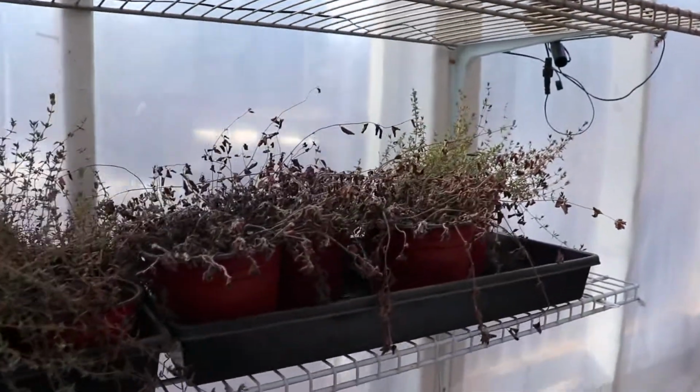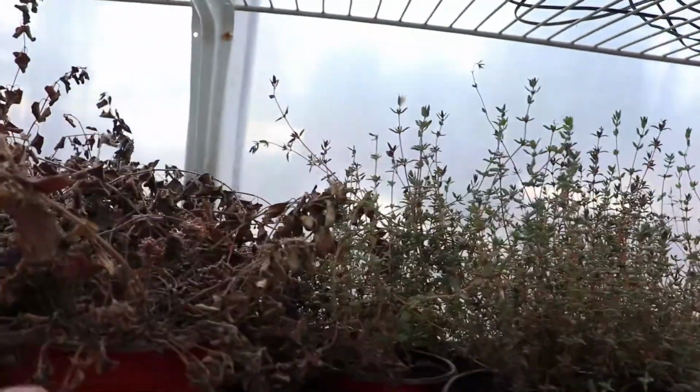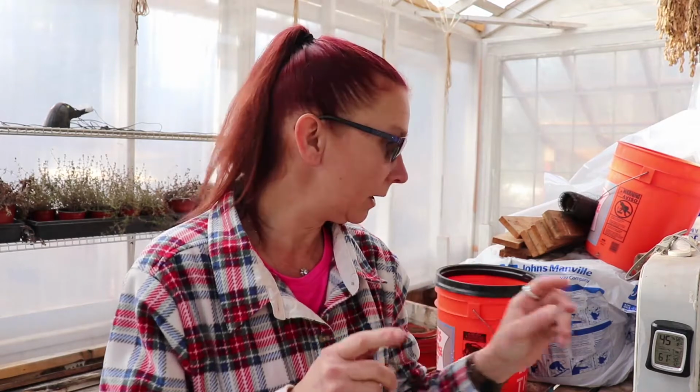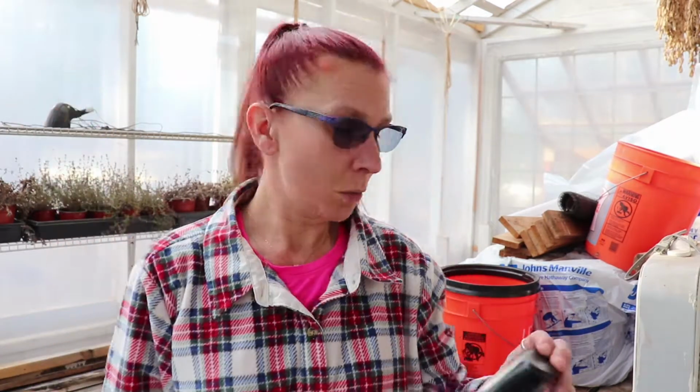Even though these guys don't look all that great, there is life down in there. This one did really good through the winter. Right now, like I was saying, it's 50 degrees outside. In here, it is 61. So just getting that wall there sealed up has increased the temperature in here by 10 degrees from what it is outside.